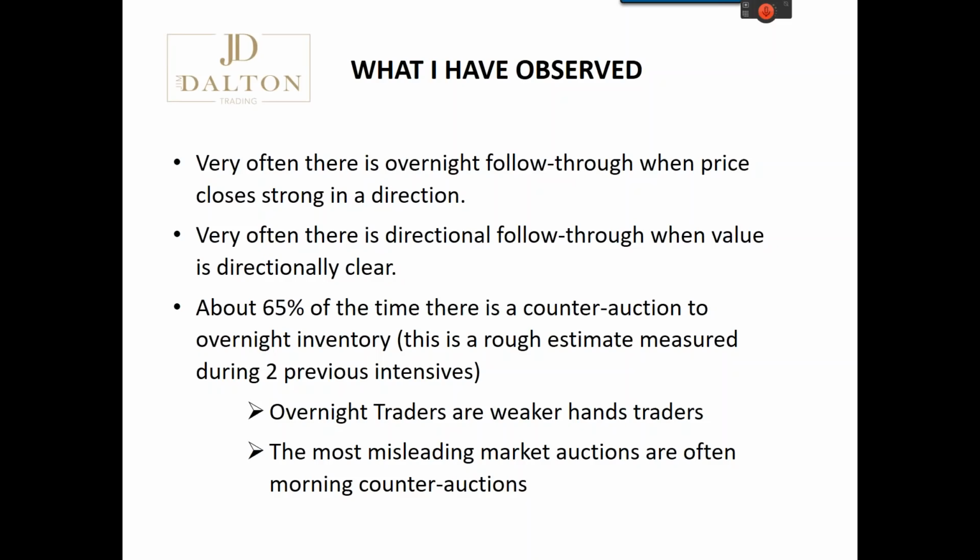Now, one of the things that we have measured during a couple of our past intensives, and that's about 65% of the time, there is a counter auction to overnight inventory. And a counter auction just means if overnight inventory is long, then there's a pretty good chance in the morning that we're going to get some liquidation of that overnight inventory. Now, this can be a little hard to interpret sometimes. It might be a straight counter auction where the overnight inventory is long and the market sells off directly.